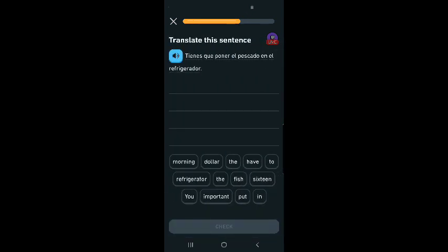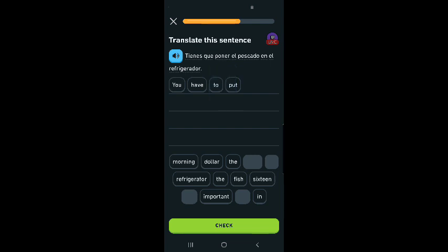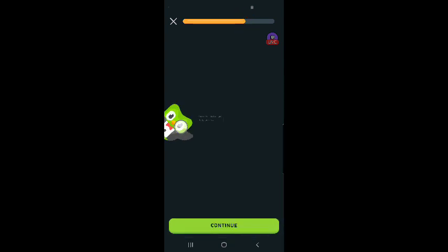Tienes que poner el pescado en el refrigerador. You have to... Poner, I'm not sure what it means. Let me think if I can find it. You have to put. Poner is to put. Yes. Tienes que poner el pescado, the fish, en el refrigerador, in the refrigerator. Great job. You worked hard and got 10 right in a row.